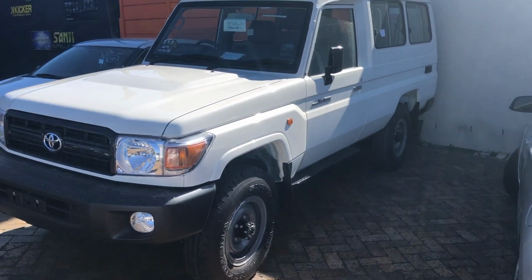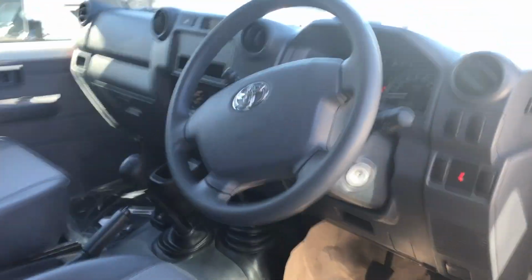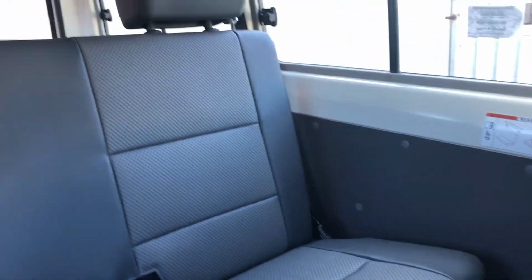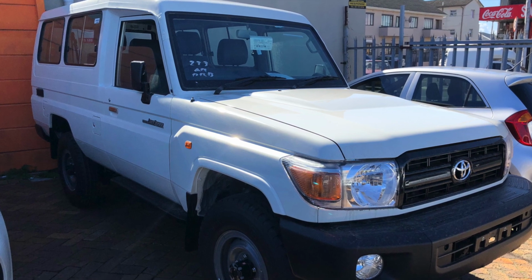When I got there, I was so stoked to see the Troopy in real life. The only thing that the dealership provided was the tinting on the back windows. Other than that, they didn't do any additional work to it.